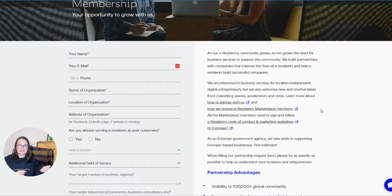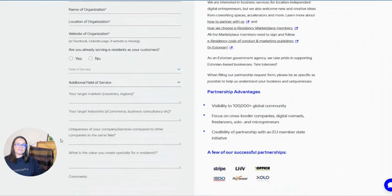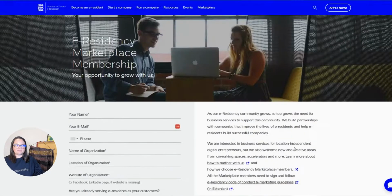And I showed you how to get here, and I told you make sure you read the eligibility requirements and code of conduct and marketing guidelines. And then once you've done that, you can fill out the form and be as detailed as possible, be as transparent as possible. And also, no matter how much you provide, I'm sure that my dedicated team members will want more. So don't be surprised if we ask for more information or more documents. That will help you get on the marketplace.